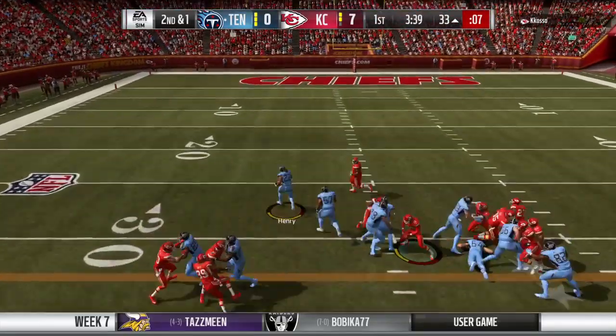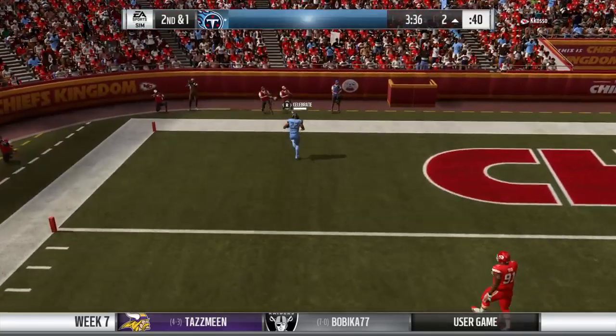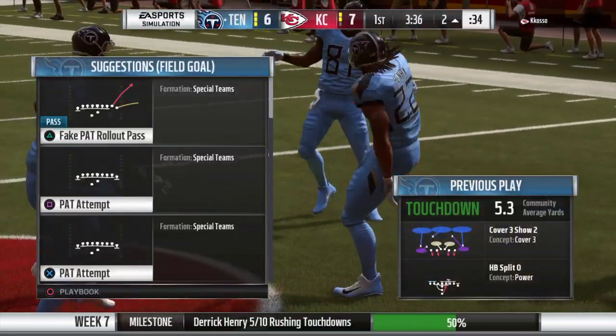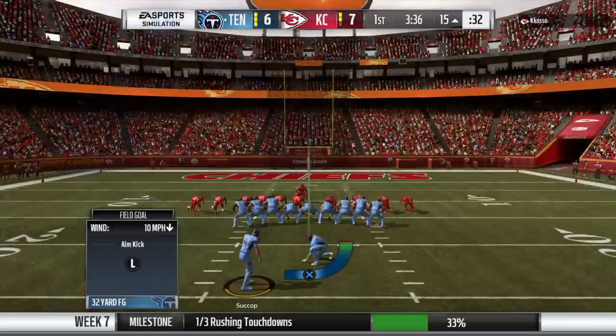On 2nd down, here's Henry. Derrick Henry all alone. Touchdown, Titans. Derrick Henry, his 5th touchdown now on the year. And the Titans are an extra point away from tying this thing up.